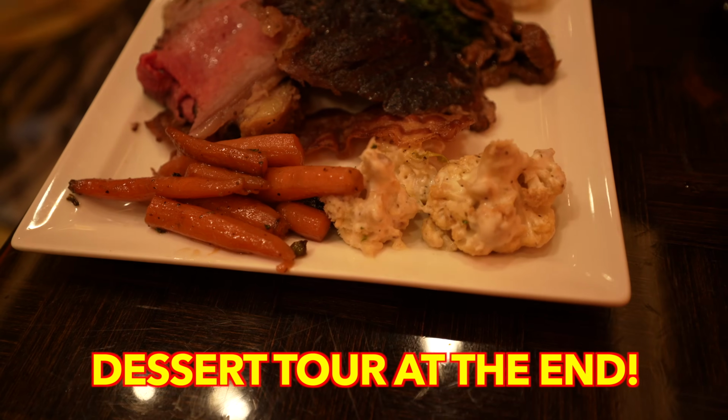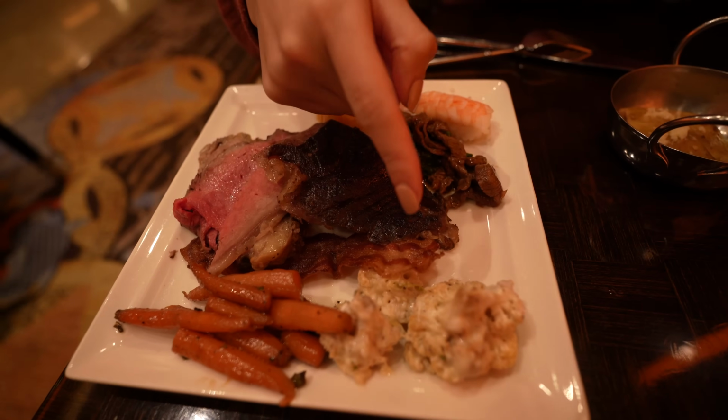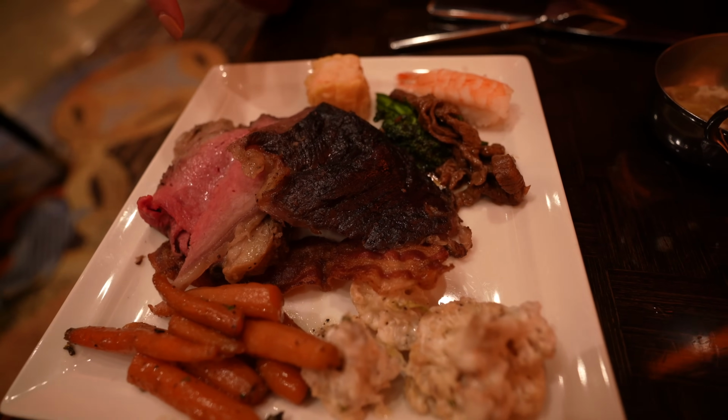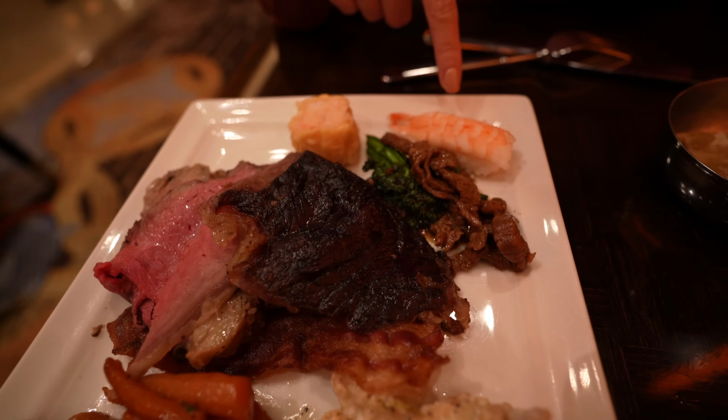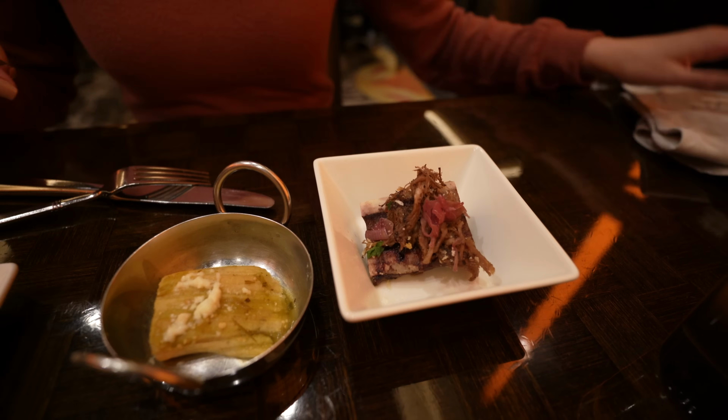So I guess this is like some sashimi or some fresh tuna. All right, this is Leia's plate right here. Let's see what we have. Glazed carrots, cauliflower, bacon, sirloin, tri-tip, beef broccoli, siomai, shrimp, tamal, and what?